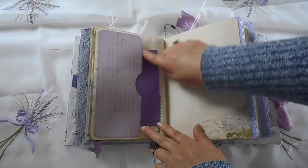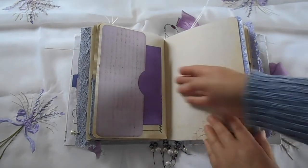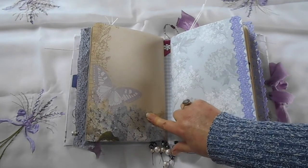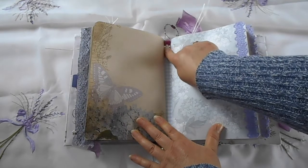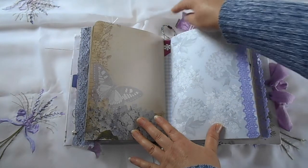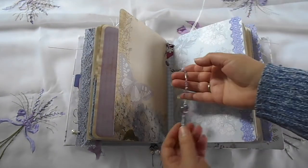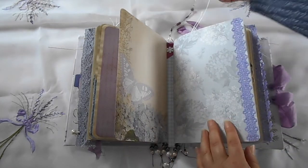I have a tuck spot here with an envelope in for putting in little treasures, keeping with the purple theme. Beautiful butterfly page. That's a Kazzaz page, that one. I have a little snowflake ribbon here which is holding on the little chain of beads that goes over the spine, so you could actually use that as a bookmark if you wanted to, because it can come down in between the pages on the front as well as the back.